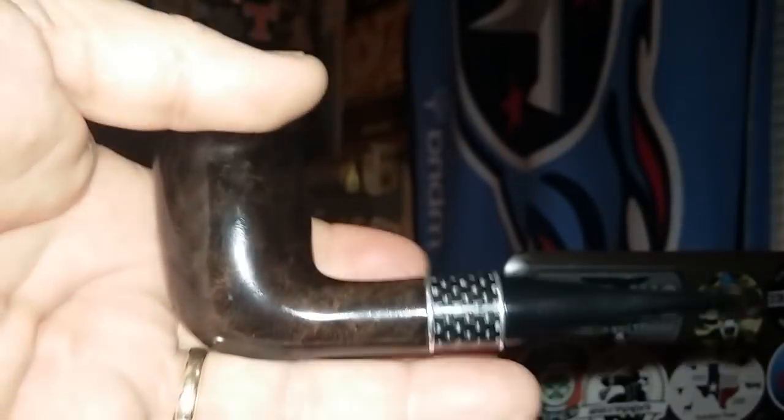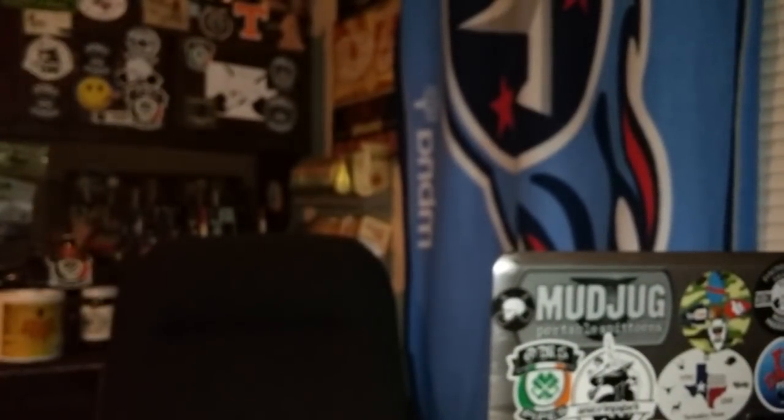Then I got that little jewel. Really like it. It's a P5 2016 also, out of that carbon fiber series. Beautiful pipes. Love them.